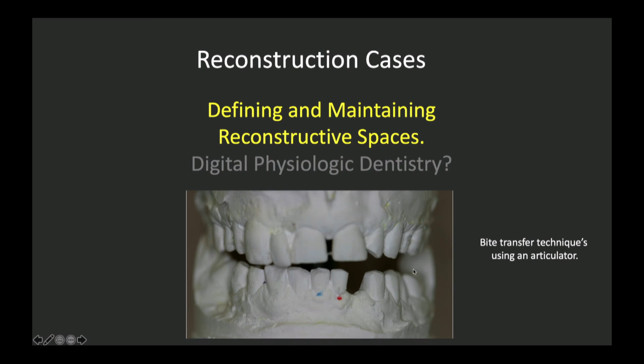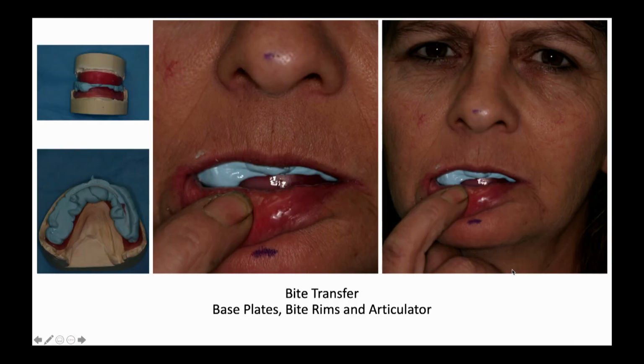Now you might have an orthotic in there that holds this space. So I'm just trying to say, if this is the restorative space we're going for, how do we get there routinely, predictably, and make as few mistakes as we can? So it's a bite transfer technique using an articulator. At some point, this was in the mouth, and now it's on an articulator. That's how it's always been done.